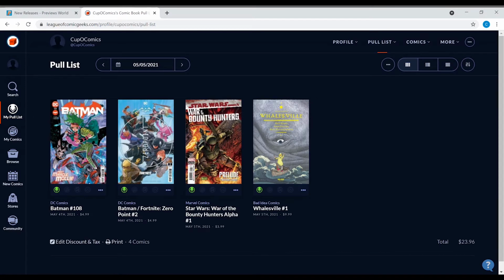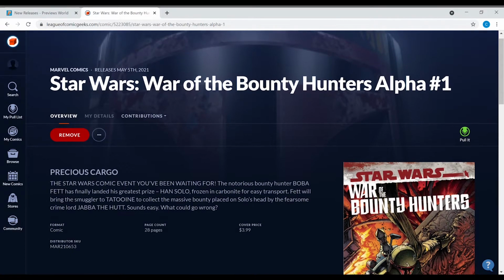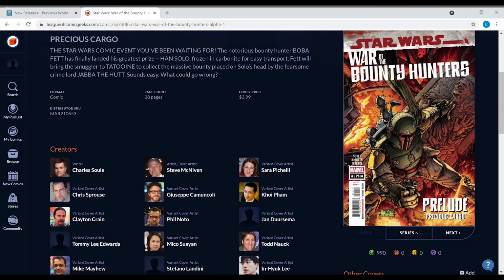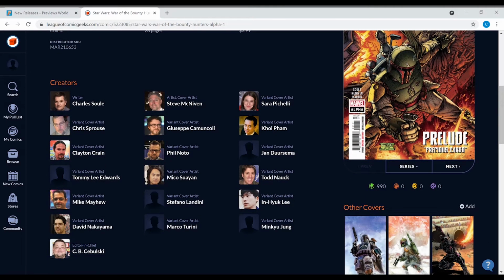Big week, guys. Let's just go with the big one. Star Wars. War of the Bounty Hunters Alpha number one. We are getting into War of the Bounty Hunters. And this is a comic event. It's Boba Fett. It's a lot of bounty hunters. There are a lot of people attached to this, mostly because there are a ton of covers.